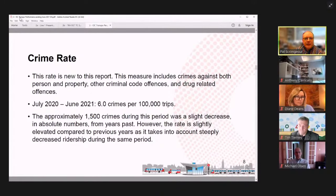The next new measure is the crime rate. This is the measure of crimes against person, crimes against property, other criminal code offenses, and drug-related offenses. Between July 2020 and June 2021, that is 6 crimes per 100,000 customer trips. This is approximately 1,500 during that period. It's a slight decrease from years past, but the rate again is elevated because ridership has declined during this period. And in future years, you'll be able to see these trends or stability as we build a history on this calculation. Next, please.